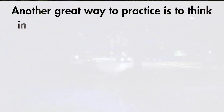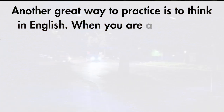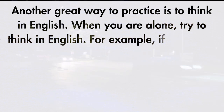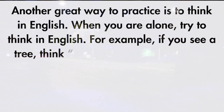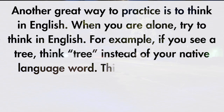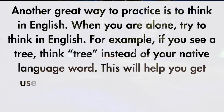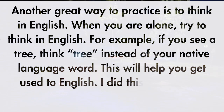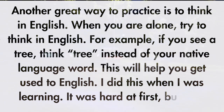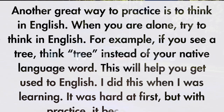Another great way to practice is to think in English. When you are alone, try to think in English. For example, if you see a tree, think tree instead of your native language word. This will help you get used to English. I did this when I was learning. It was hard at first, but with practice, it became easier.